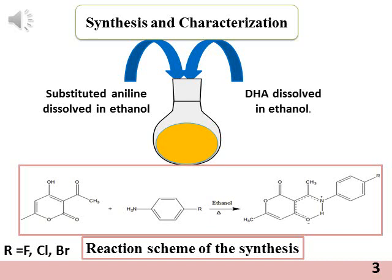The synthesis of our compounds is summarized by the following reaction. So, to a hot ethanolic solution of dehydroacetic acid was added 4-fluoroaniline for L1, 4-chloroaniline for L2, and 4-bromoaniline for L3.